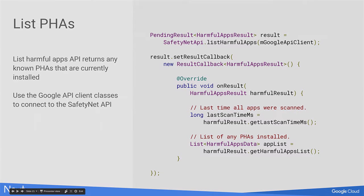As I mentioned, this API is part of Google Play Services. And you will use it by connecting to the SafetyNet API client through the Google API classes. So it returns the time of the last scan with the getLastScanTime function. That'll always be within the last 24 hours. We ensure that when you're calling this API, there is a fresh scan available. If for some reason Verify Apps was not enabled, of course, at this stage, you could then go and call the Enable Verify Apps API to make sure it was turned on.